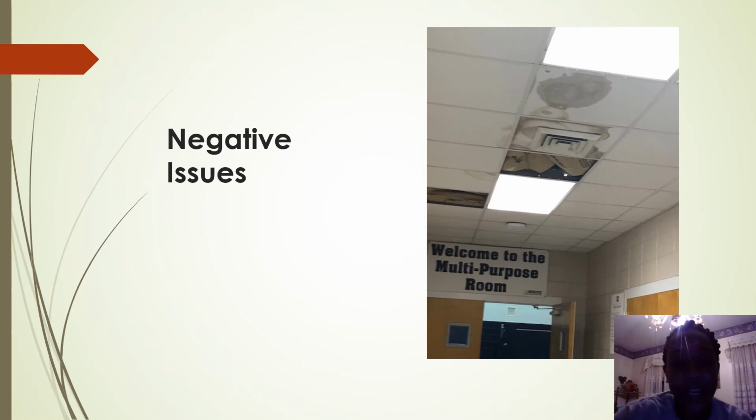All right, another negative issue is the roof. The roof received damage by 2 different hurricanes. Can you guess which hurricane it was, the first one? You guessed it, Hurricane Katrina back in 2005. So it received damage in 2005, and they attempted to fix it. They fixed it by putting up 3/8s, and it should have been a 1/2 inch.